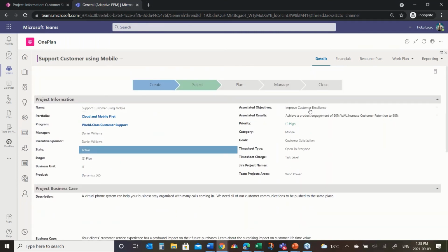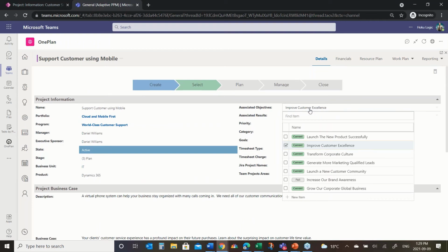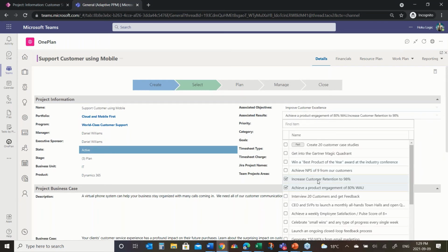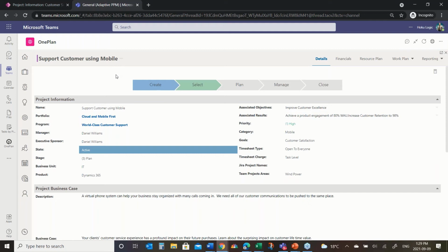And here you can see we have associated this project with one of those objectives that was in the strategy piece I showed earlier. So this project is linked to the improved customer excellence, and more importantly, it's linked to these specific key results. So the completion and execution of this project will have a meaningful impact on those key results, and accomplishing those key results allows us to say we've met the objective. So that is that linkage all the way through. And we can report on that, we can sort, filter, group around that. All those capabilities are there because we've associated that right here.